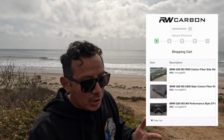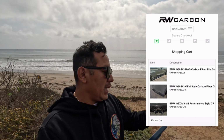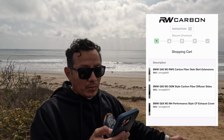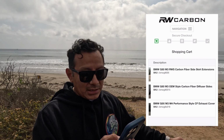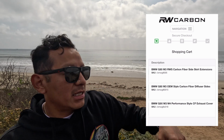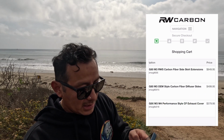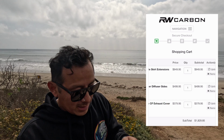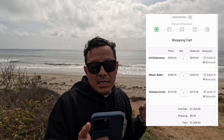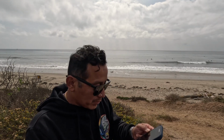Now we go to RW Carbon. For RW Carbon, that's where I went ahead and picked up my side skirts and the rear diffuser sides, and also the M Performance style exhaust center cover. In those items right there, I spent $1,829.85. That was just for a few carbon fiber components at RW Carbon.